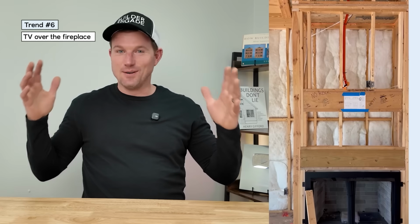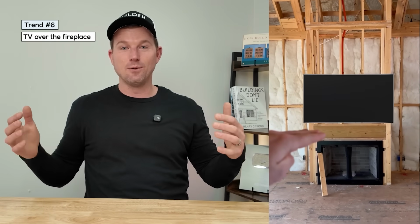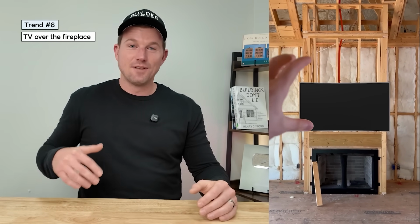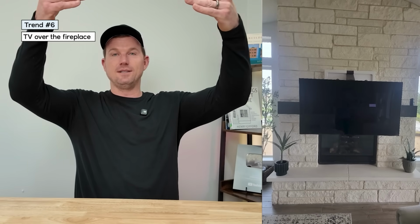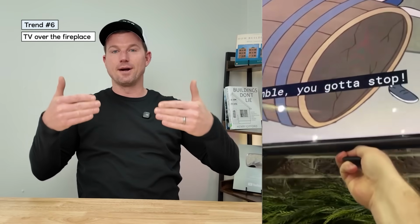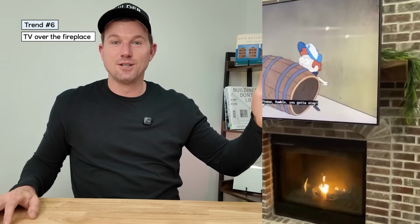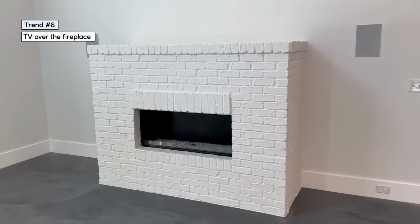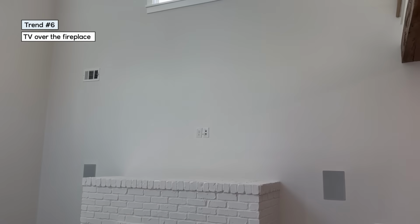And then at number 6, you have a TV over the fireplace. I know it's horrible, but sometimes your design doesn't allow for you to put the TV anywhere but above the fireplace. So if that's you, they make this product called the mantle mount. It's a TV mount that allows you to pull the TV off the wall and it lowers it to a better viewing angle in front of the fireplace. And then if you're in the early stages of your build, consider a linear fireplace and that will shorten the fireplace, so then that allows you to bring the TV down just a little bit lower and then problem solved.